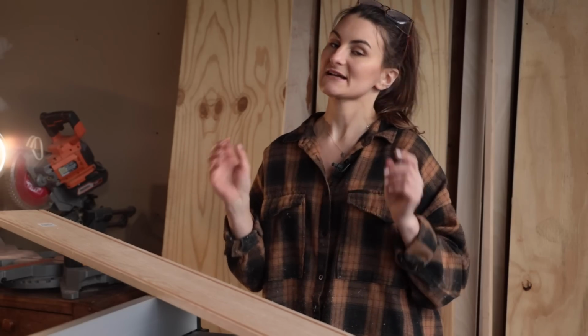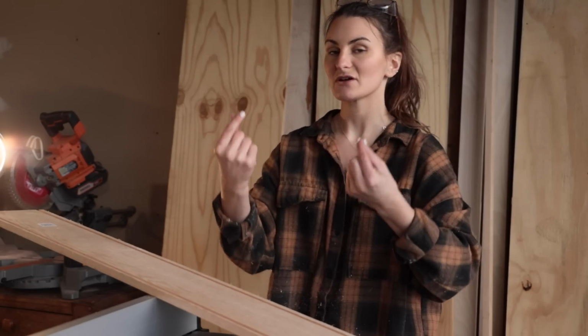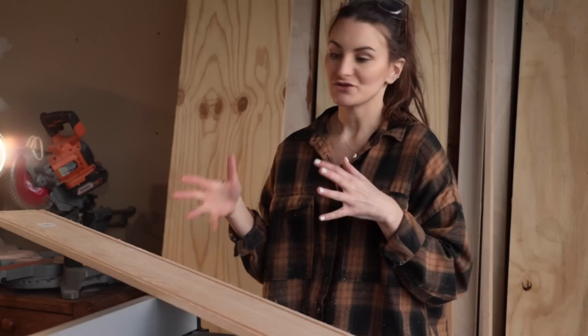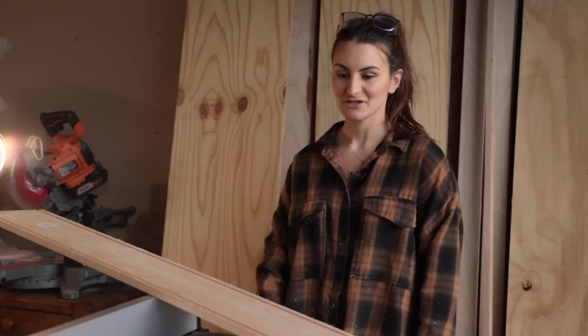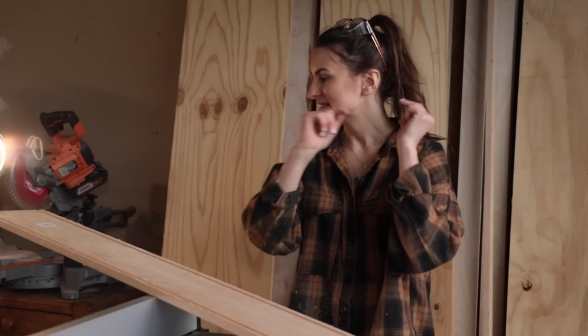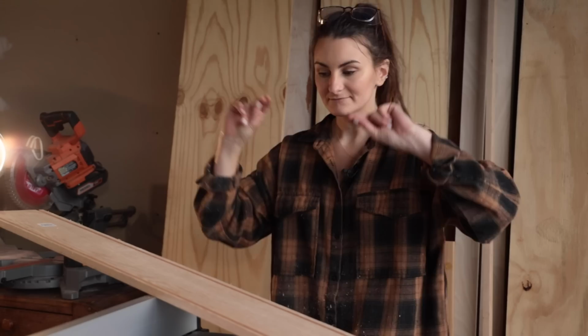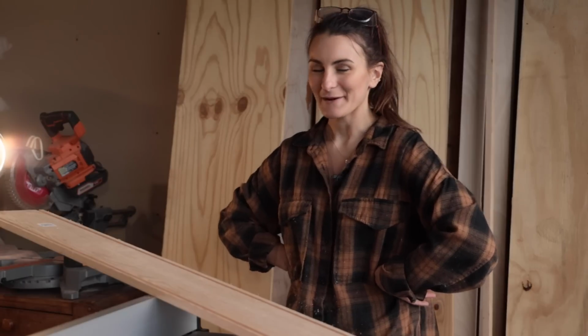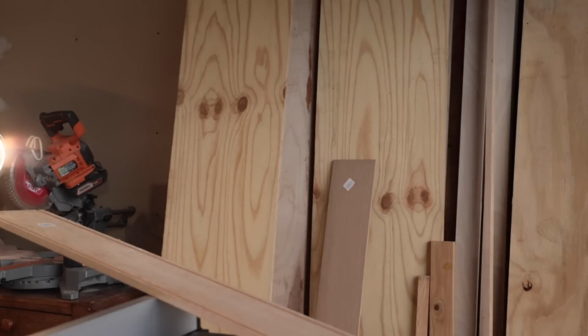I'm going to be joining these together using mitered corners on all the edges. Again, totally optional. You don't have to do that. I just want to for this particular project. So let's get the table saw to 45 degrees and cut some pieces for a box. I'm really excited about knocking out all these projects, if you can't tell.